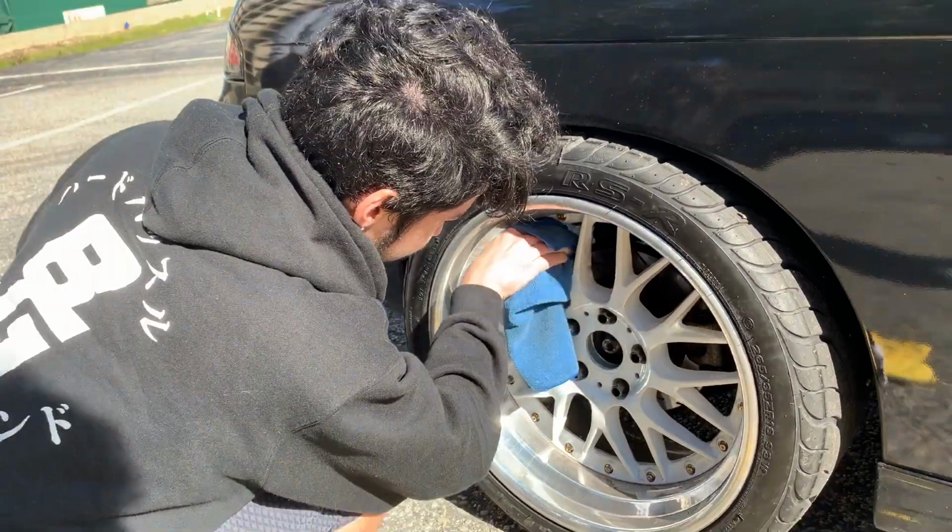And that's the house. We are about to clean up some cars, polish some lips for the three-piece boys. And then I'm going to make a little edit for you guys right now. So enjoy.